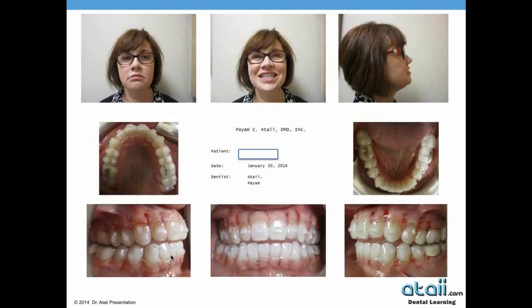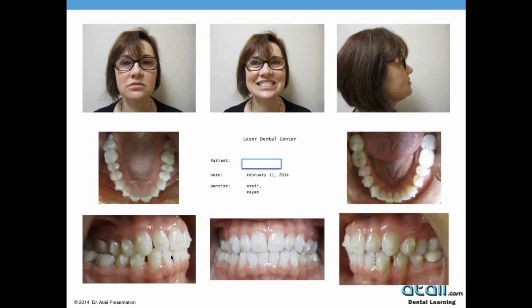In this particular case, you want to infiltrate the patient. You don't want to just use topical. There's a lot of work. I want to go through and get it all done. So the patients are very happy with some infiltration. So she came in February, and in February we had already seen progress.